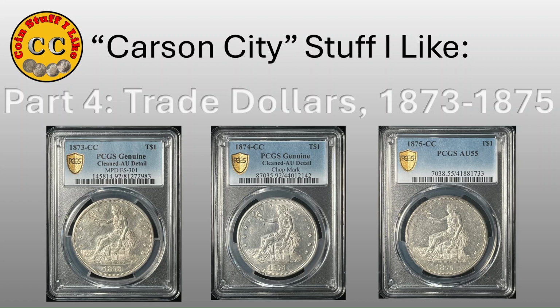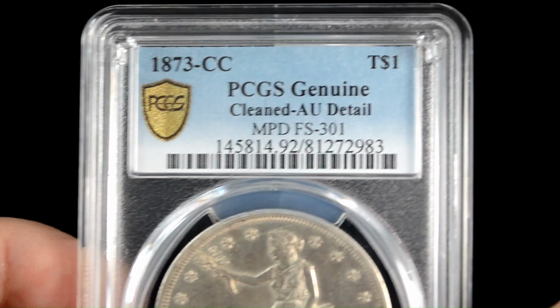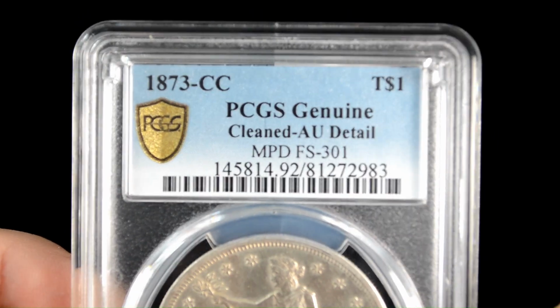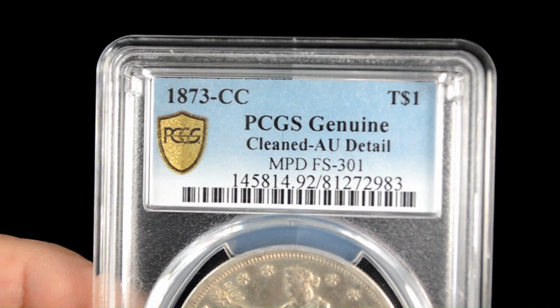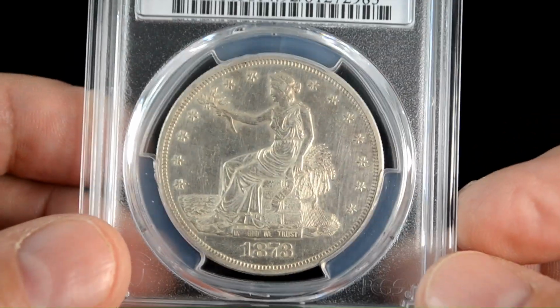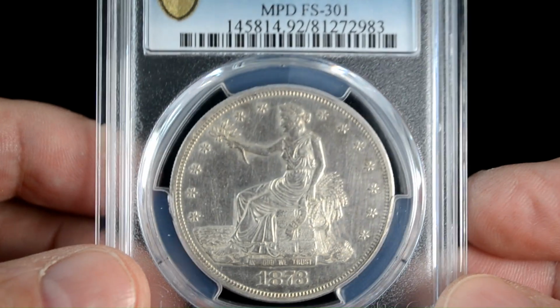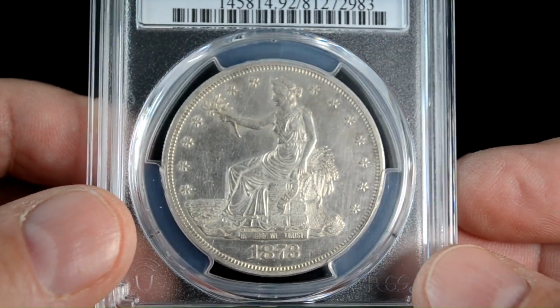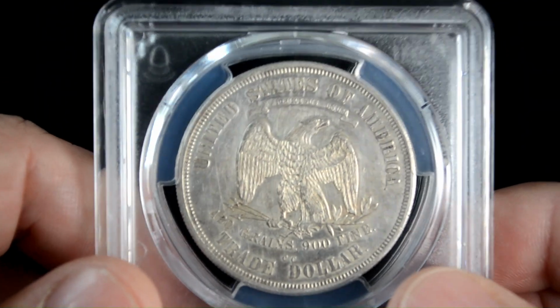So now that I've gone over those details, let's take a look at some video of each of those coins. All right, so here's some video where I could actually rotate them a little bit. Starting with the 1873 trade dollar. Again, this one is cleaned details, AU. So it has quite a bit, very nice devices. It still has some luster, even slightly reflective fields, as you can sort of see as I rotate it around. Almost a little cameo there on the eagle.